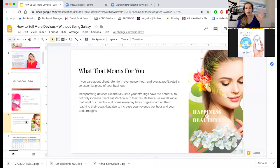And by using the My Skin Buddy, I'm going to show you guys, and devices in general, right? I love the My Skin Buddy. We're doing this training here specifically for that. But I want you to also think about retailing more than just skincare, right? Because every little bit that you retail can increase that revenue per hour. We think it's the big priced items, but it's those little increments that we're increasing in revenue per hour that are going to make the big difference in the long run.